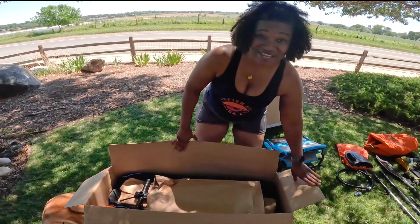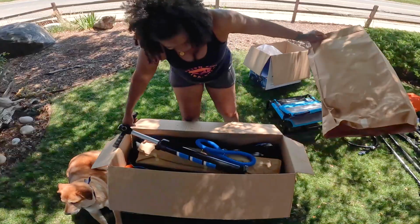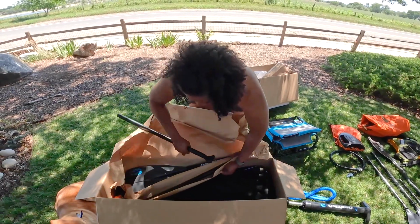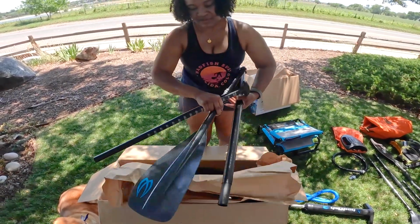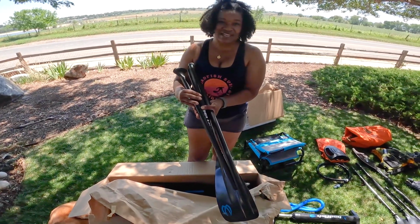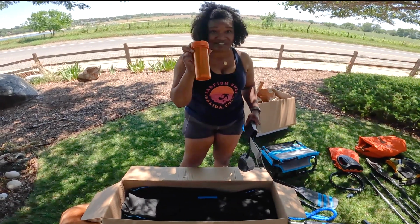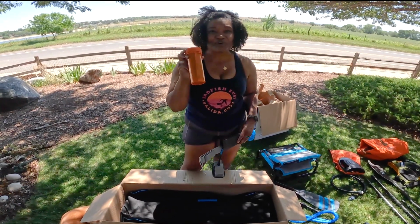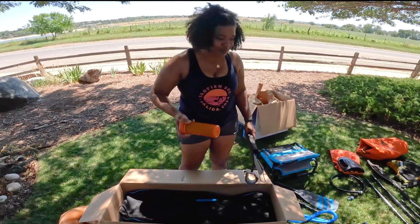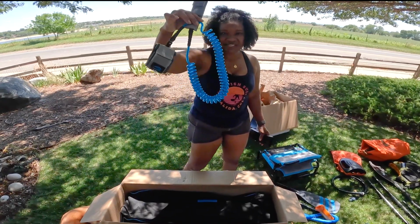So here's what you get when you buy a Badfisher SUP. A bi-directional pump, a breakdown travel paddle that allows me to adjust it to my height. Super important, a repair kit. And you want to carry this on your board because if it's in your garage, in your apartment or your car, it's not helping you. And an ankle leash.